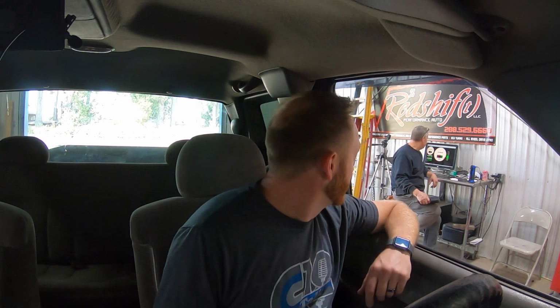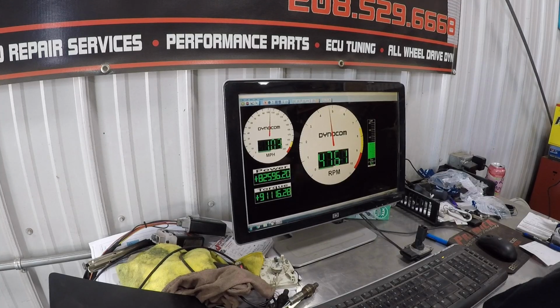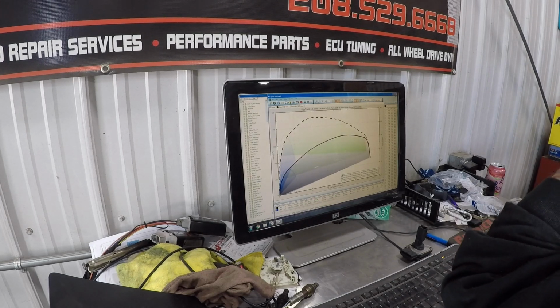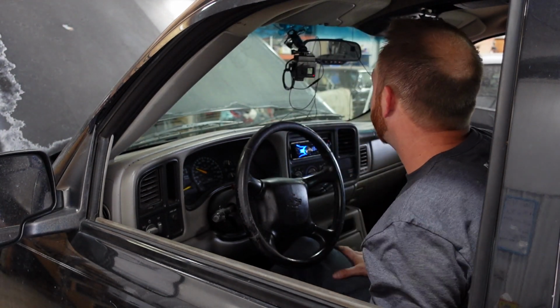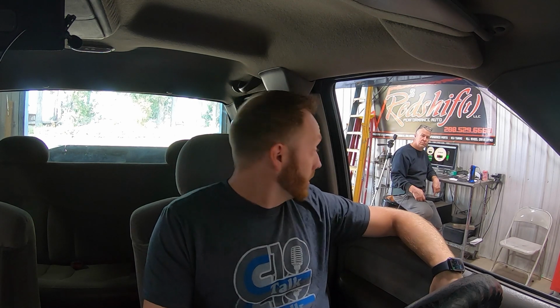Converter's locked, and all right, that's 2. All right, that was 306 and 429. Not bad at all. Not bad. Third gear, converter is locked. Good.